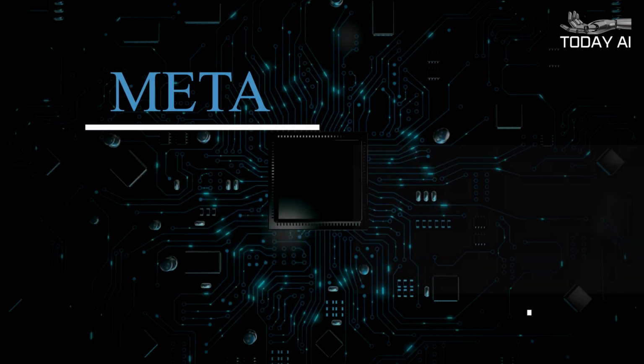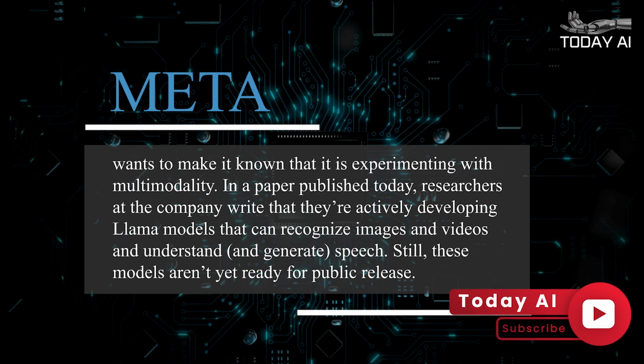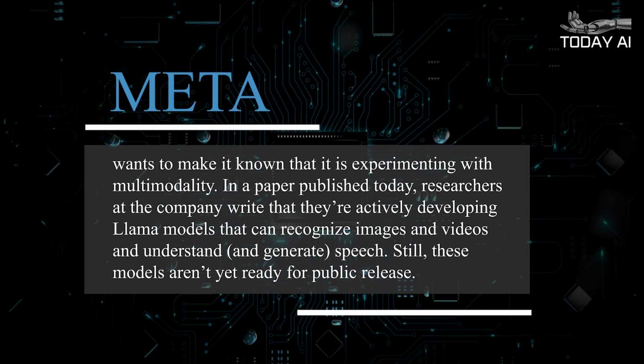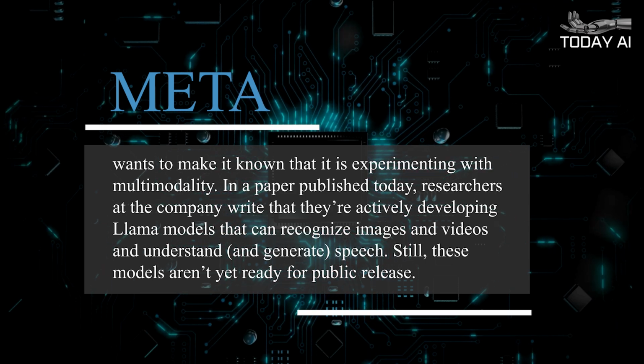Meta wants to make it known that it is experimenting with multimodality. In a paper published today, researchers at the company write that they're actively developing Llama models that can recognize images and videos, and understand and generate speech. Still, these models aren't yet ready for public release.